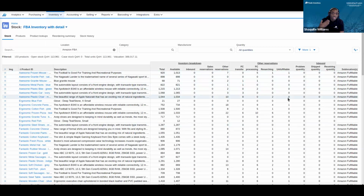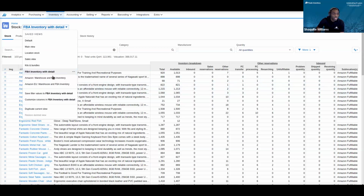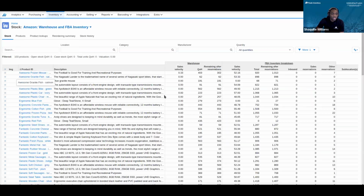Now let's talk about what else you can do with Finale. Now that you have this data, and with data, you can make actions and you can drive purposes, right? Let's see what we can do with it. So we have these additional view screens, which will allow you to see and understand your inventory state side by side with your warehouse so that you can make decisions on what's performing better.